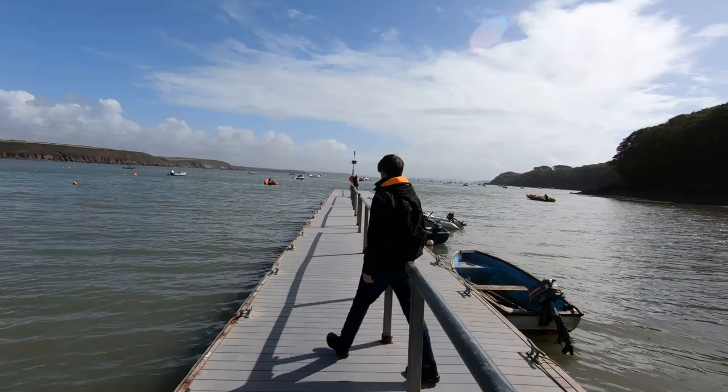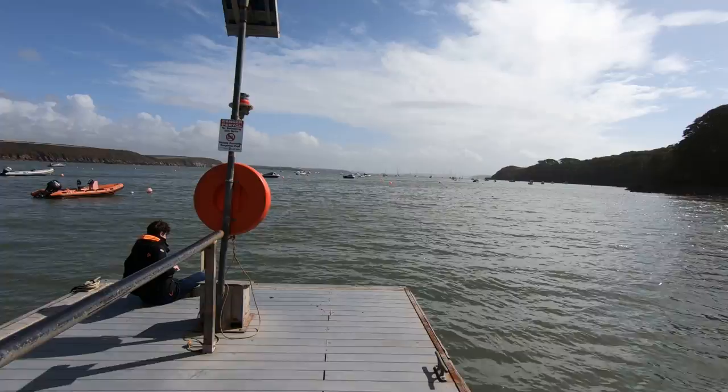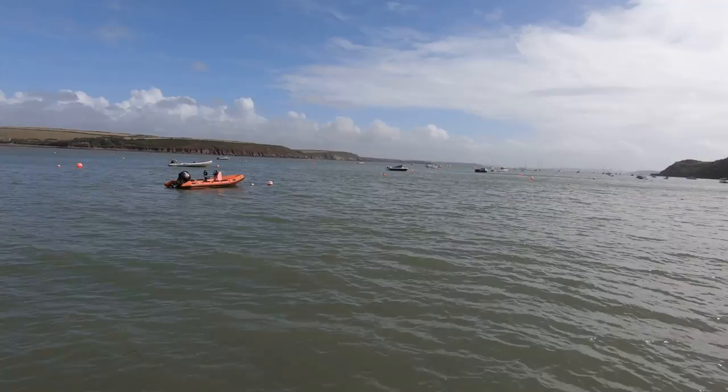Wow. This is beautiful. Its location on the 186-mile Pembrokeshire Coast Path makes the village a centre for walkers and those wishing to explore the offshore islands and their flora and fauna.